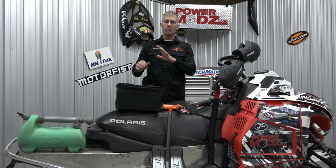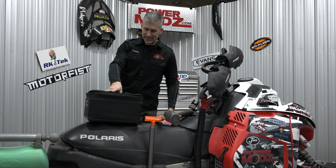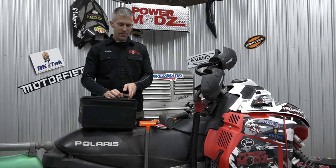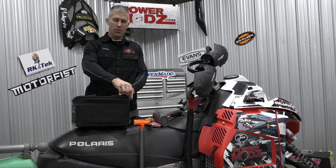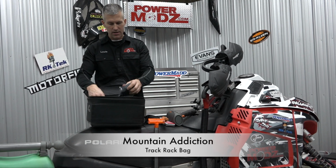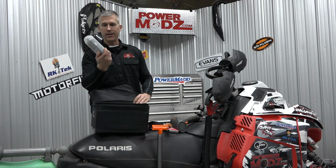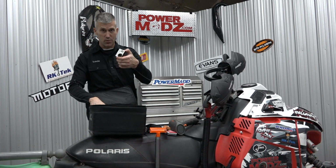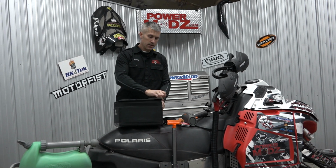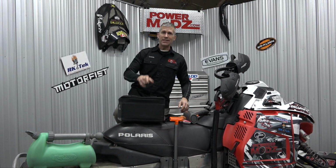I cannot believe this little bag right here. You know, everybody will test in this whole group of mine, the PowerMadd's crew. We have all slung this bag all over the place. It goes everywhere. Look at all kinds of camera equipment in here. I carry GoPros and batteries, and look at that. Got a sound recorder, zoomy thing. There's a GoPro right there. We carry everything in here. Drinks, food, you name it.